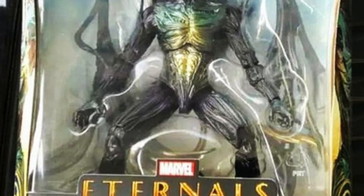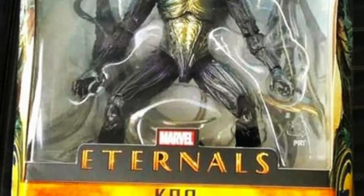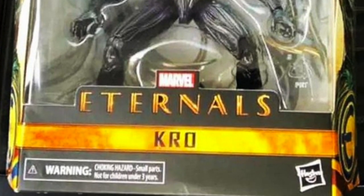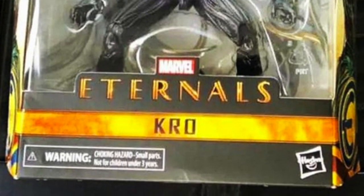And it is of that deluxe Eternals figure. We knew the deluxe figure was coming. We've seen listings for this figure. It is the deluxe Eternals movie Crow character, which to me looks nothing like the comic book counterpart. To me, I see what looks like some type of symbiote mismatch. I don't know. Definitely kind of weird looking, a weird design.